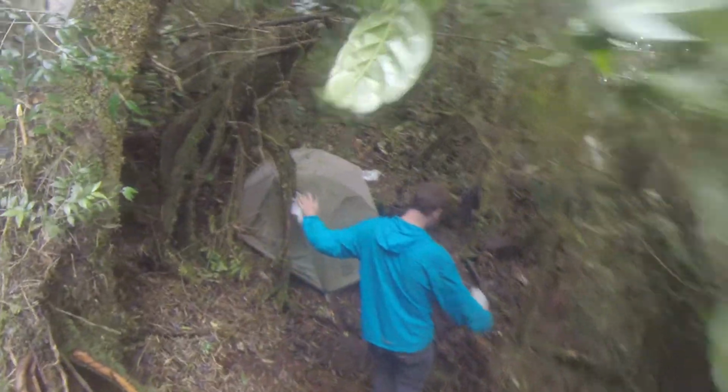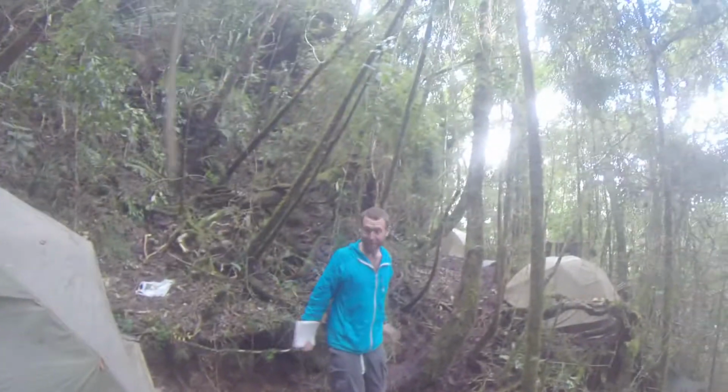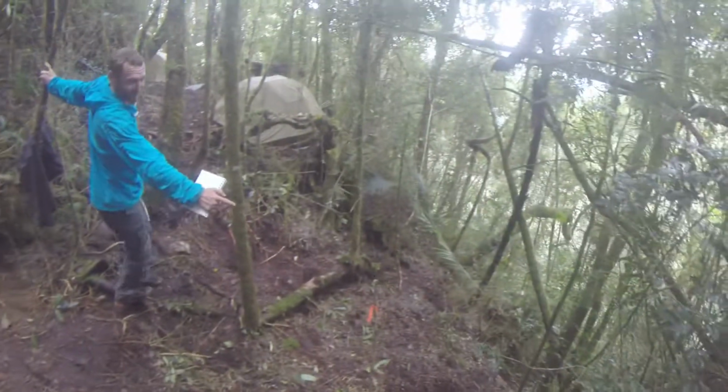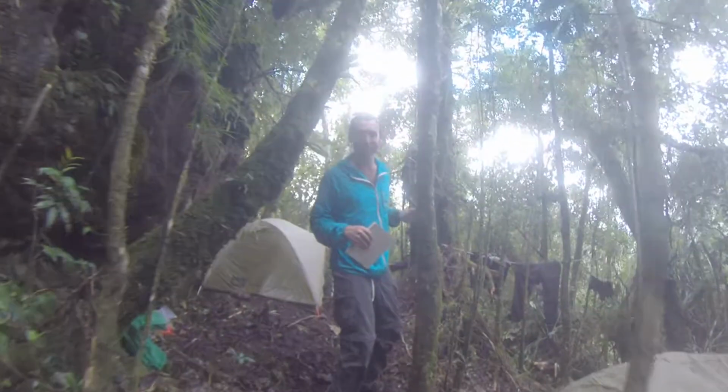So down through here, it's gotten a little bit muddy. We have some more tents for our different researchers. There's a little flag marking the way down to the bathroom pit that we've dug. I'm hoping that as we go through this base camp, it looks kind of like Peter Pan's secret hideaway with the Lost Boys, because that's pretty much what it feels like. It's a big crazy jungle gym world.